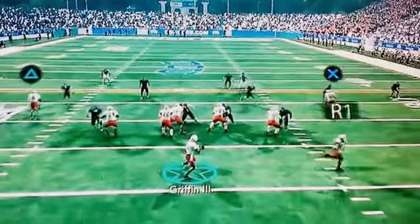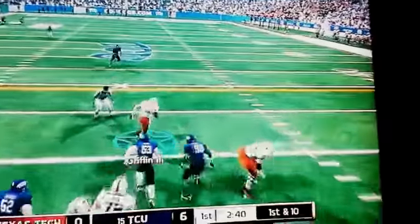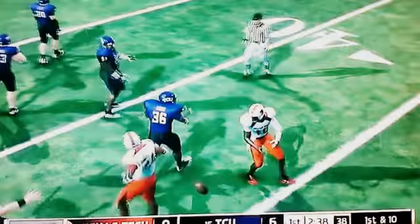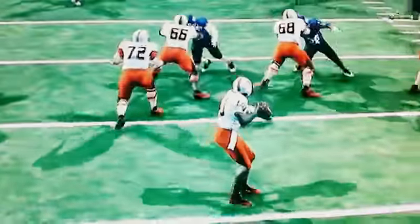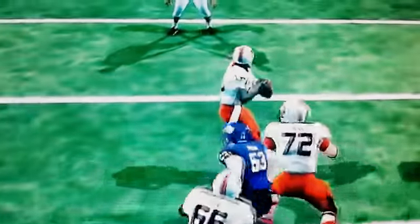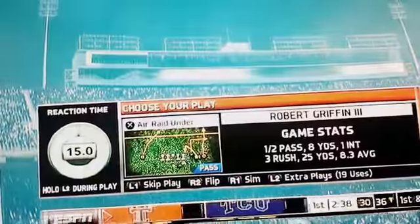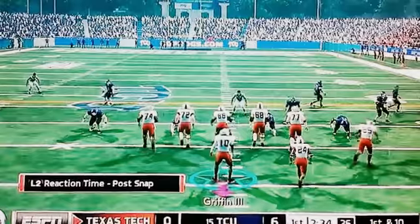He's looking to pass, moves up in the pocket. Pressure coming. What a nice run. At the 36. This is a pretty tough guy, and he's a great leader. He's going to do whatever it takes to help his team. First and 10. Ball at their own 36.